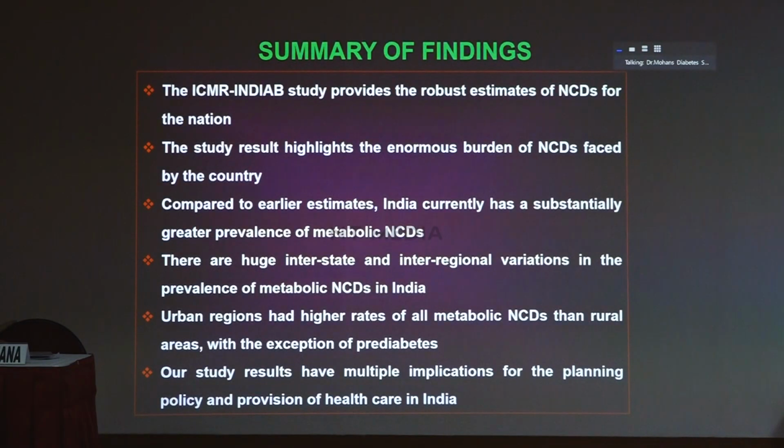I'd like to summarize by saying that we now have robust estimates of all metabolic NCDs. There's an enormous burden. We have huge numbers increasing steadily over the last few years. There are also interstate and interregional variations. Urban areas have higher rates, but rural areas are catching up all over the country. These have multiple implications for planning policy and provisioning of healthcare in the country.